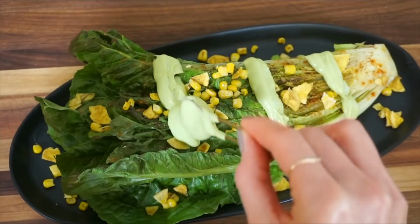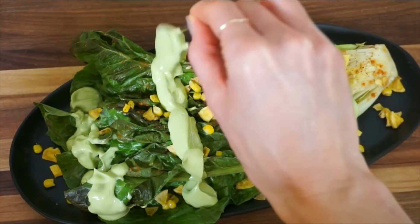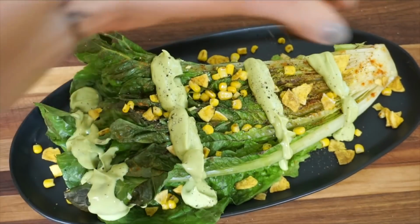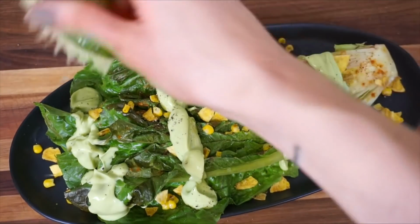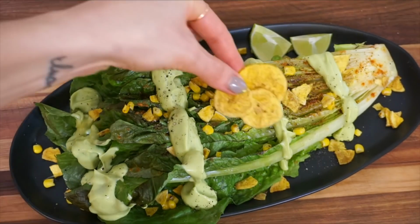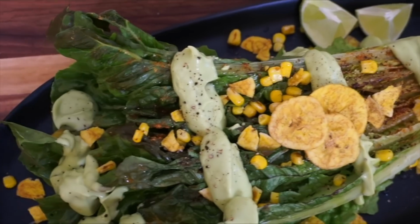This salad really is all about color and texture and flavors all working together. So the lettuce has that seasoning on it, that little bit of spice from the taco seasoning, and it's warm and crunchy. Then you've got that slight sweetness from the corn, and you've got the creamy tanginess from the avocado cream, and that salty crunchiness from the plantain. I just think it all works together really, really well.